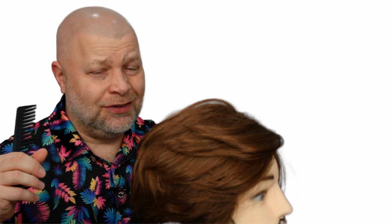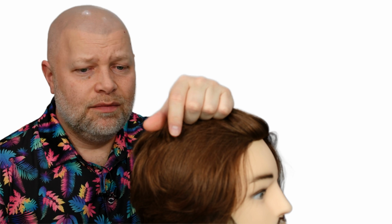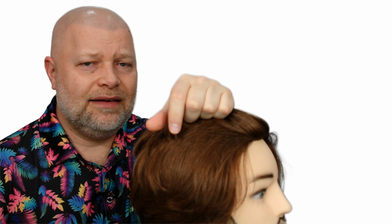Let me know in the comments below if you've ever had a haircut that just feels so off, where it's really, really short on top and a lot longer down here. It's very choppy. It doesn't look blended. I'd love to know and get your feedback, because most of the time, when I was seeing a new client, I could tell right away that the haircut was very unbalanced.